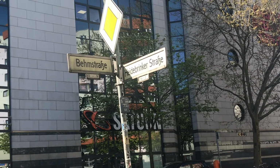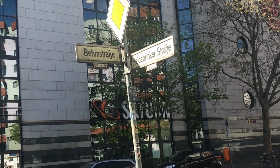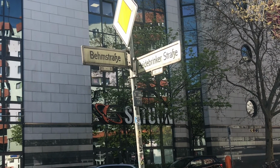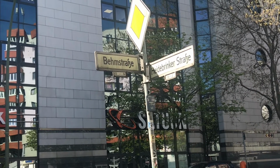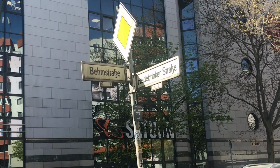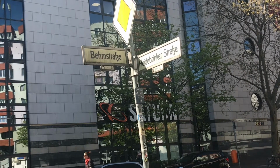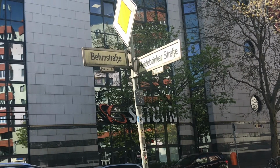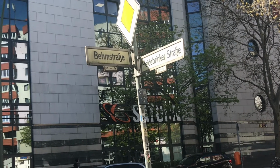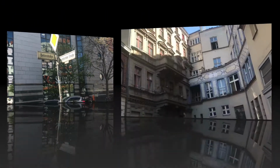Okay, so first stop here on our mini tour of Gesundbrunnen is this street here called Bemstraße. Now the street itself is named after the court physician of Friedrich the Great, the King of Prussia from 1740 to 1786, and Heinrich Wilhelm Bem was given in 1748 permission and funding by the King of Prussia to build a spa, a bathhouse, over the mineral-rich spring that was discovered here in Gesundbrunnen.